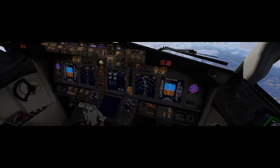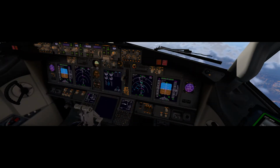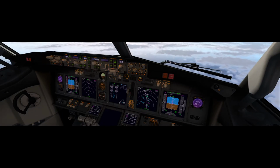Last few things for our approach. Auto brake, we're going to use auto brake 2, idle reverse, that in the simulator will correspond about to 50% N1. So we are really close, top of descent, less than 7 miles. Let's start our descent, and we hit altitude intervention.